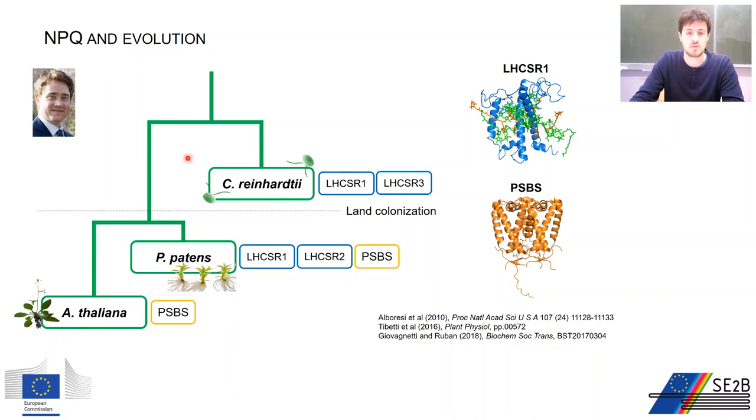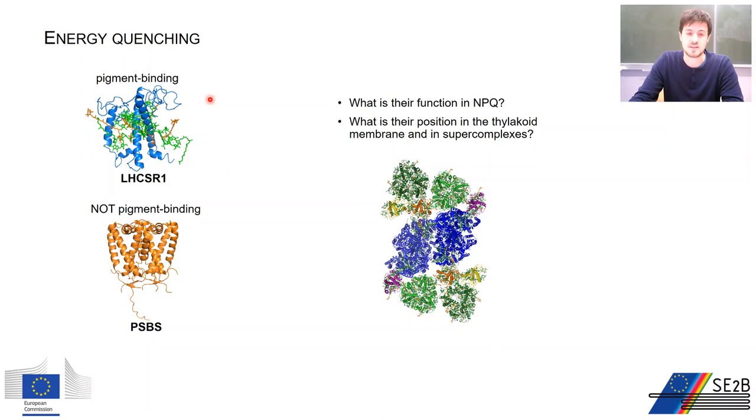Christo from University of Verona is trying to understand the function and the structure of both proteins in the thylakoid membrane. What is interesting is that while LHC-SR is pigment binding, PSBS is not pigment binding. The function of both in the thylakoid membrane during NPQ is still largely unknown. Through mutation analysis, and upon expression of these proteins in homologous and heterologous systems, Christo is trying to characterize their function during NPQ. He is also trying to understand what is their integration in the thylakoid membranes and their interactions within supercomplexes and outside in the rest of the thylakoid membranes.